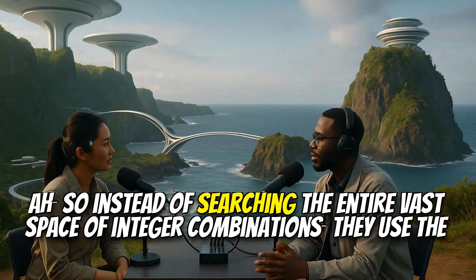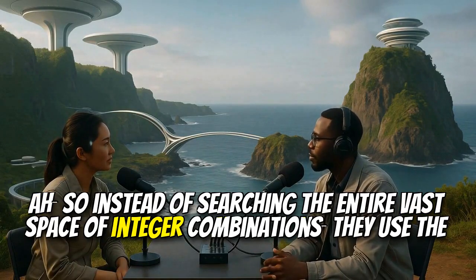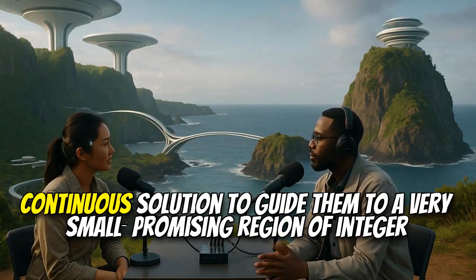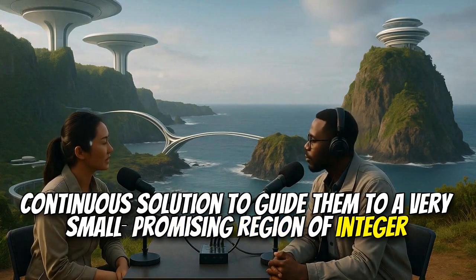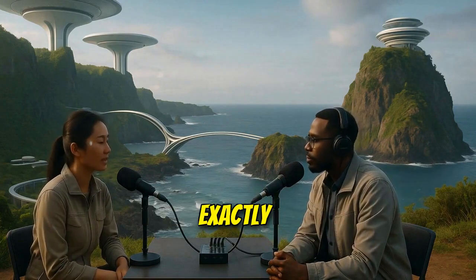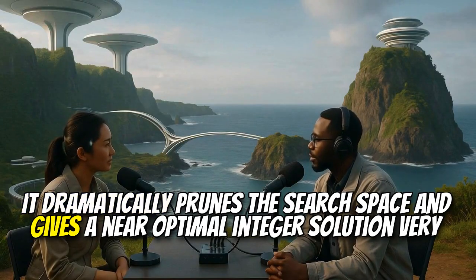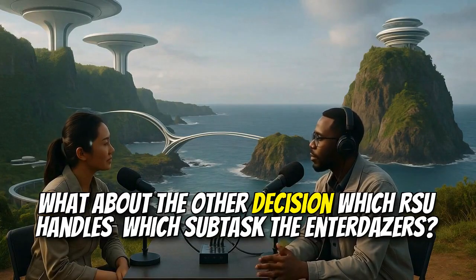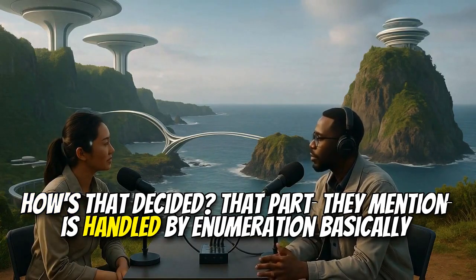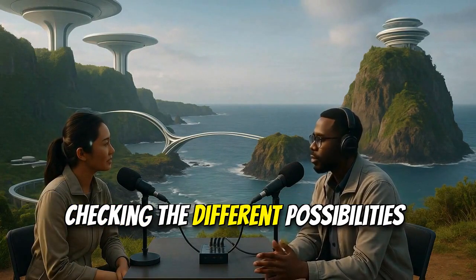So instead of searching the entire vast space of integer combinations, they use the continuous solution to guide them to a very small, promising region of integer possibilities, and just check those. Exactly. It dramatically prunes the search space and gives a near optimal integer solution very quickly. That's smart. What about the other decision, which RSU handles which subtask? How's that decided? That part they mentioned is handled by enumeration, basically checking the different possibilities.